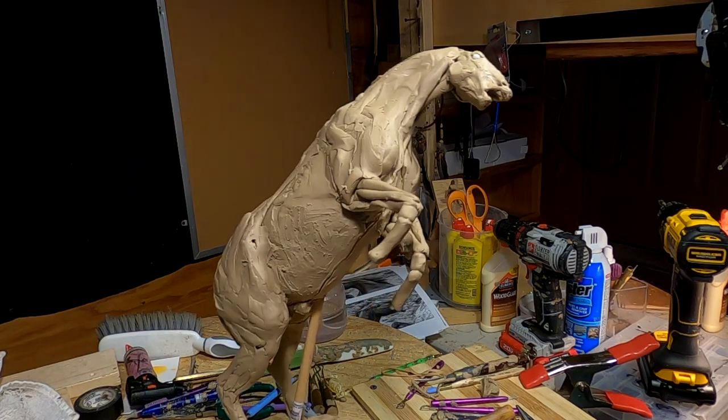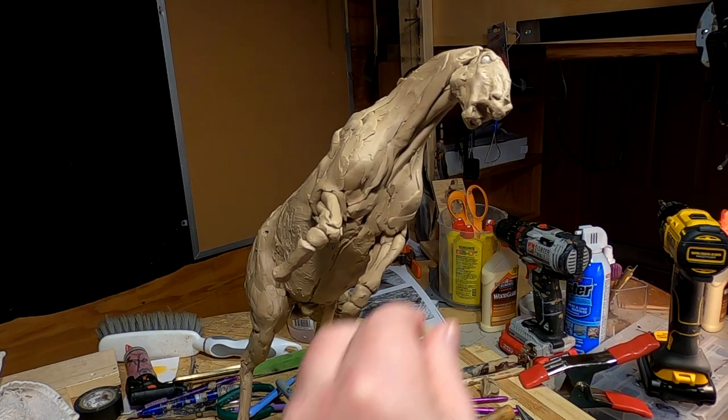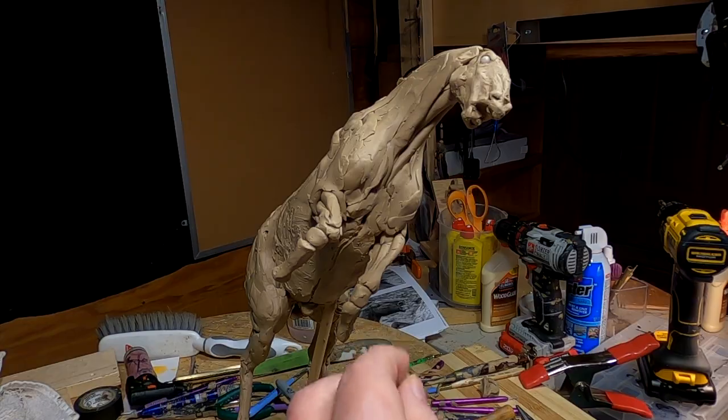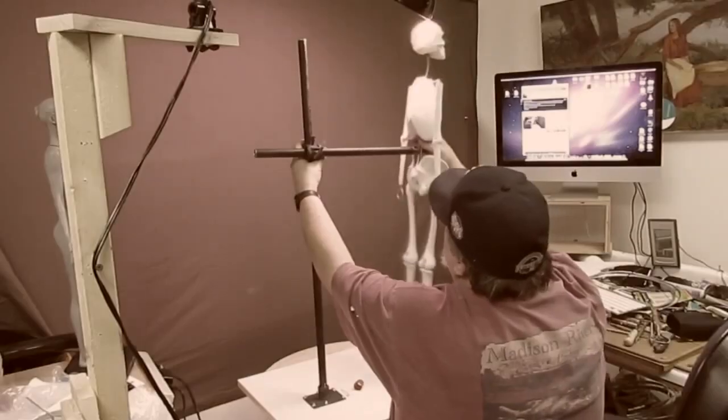All right, I'm going to work on the chest and upper part of the front part of the horse today. Time to play with some clay.